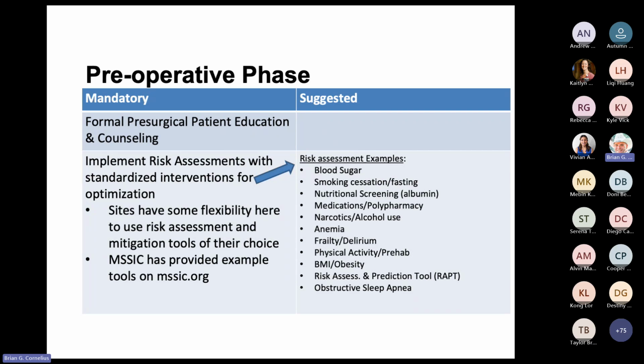If you have somebody that's malnourished, it's probably not somebody you want to take to the operating room. Again, maybe refer them to counseling with a nutritional expert. Other things come into play, like polysubstance abuse. All the patient's medications need to be reconciled, and we need to figure out what's appropriate to continue and what's not.